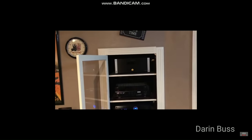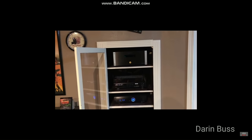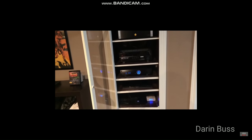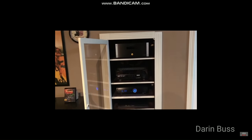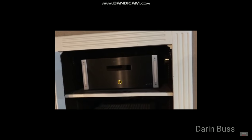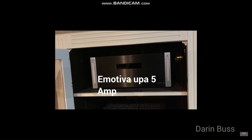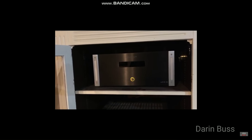So here is my equipment rack. I had someone from work build this rack for me right into the wall. I think it was a good idea. I didn't feel like having a rack sitting out in the open, taking more space away from my room. Going from top to bottom, I'm using an Emotiva UPA-5 5-channel amplifier, looking to add on another 7 channels, I believe, for Atmos.